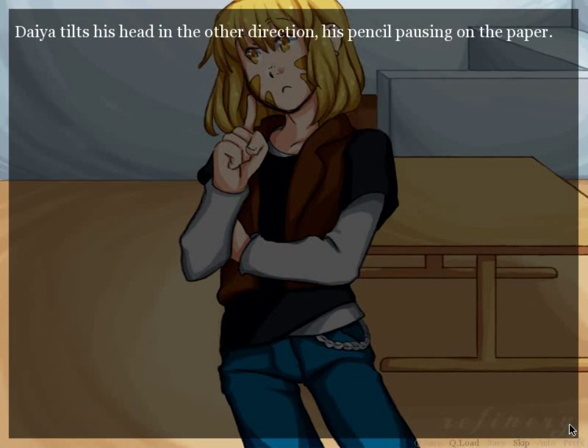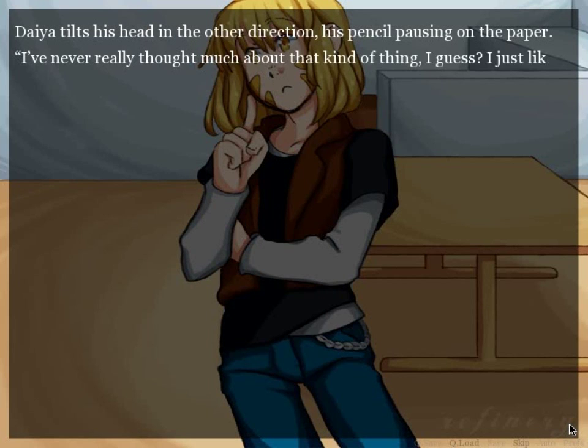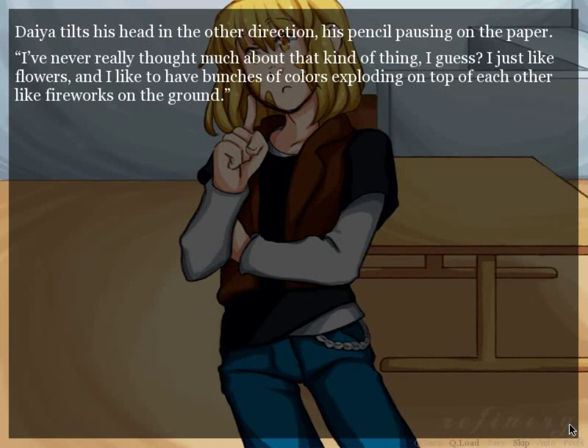Spoon tilts his head in the other direction, his pencil pausing on the paper. I've never really thought that much about that kind of thing, I guess. I just like flowers. And I like to have bunches of colors exploding on top of each other, like fireworks on the ground. I guess there's that way of thinking too.